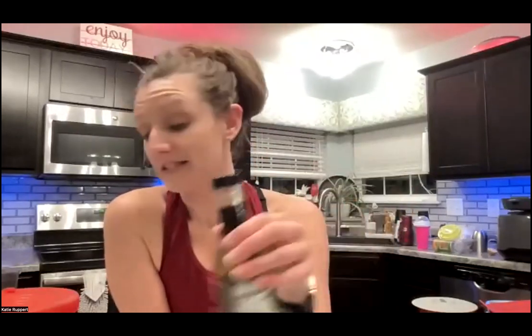P.S. I forgot to even mention this. This isn't new this season, but the basil infused olive oil, I've been through like 3 of these. I love it, especially without having my fresh basil from my summer plants. This makes everything better. And I did put this in the salad as well.